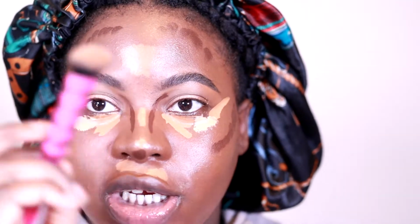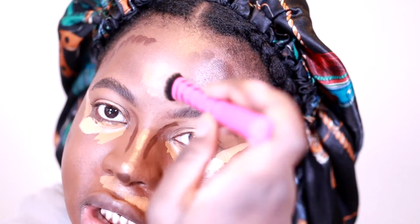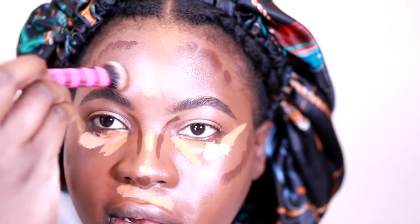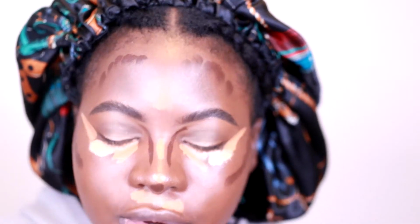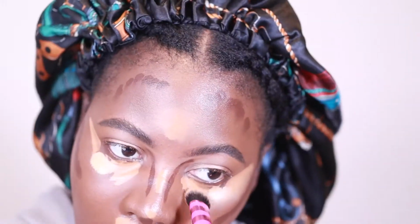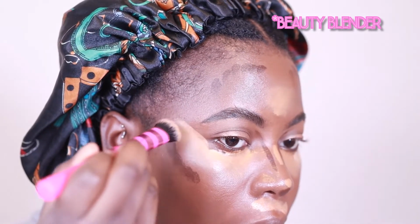Perfection. And with this dense Real Techniques brush, what I like to do is buff out the edges of my concealer because it just helps it blend in a whole lot more seamlessly. And then I'll let the other areas dry. I don't do it on my nose though, but I heavily do it underneath my eyes, like anywhere else that the concealer is, I heavily do it. And notice I'm blending it in the same way I would use a blending brush.